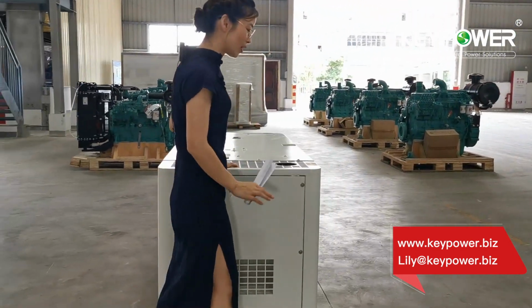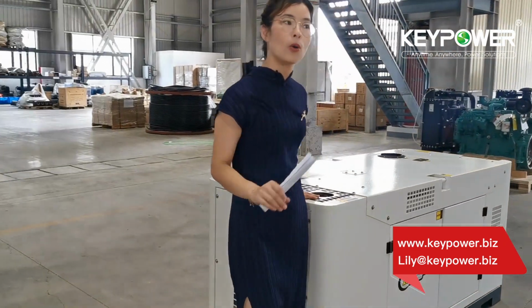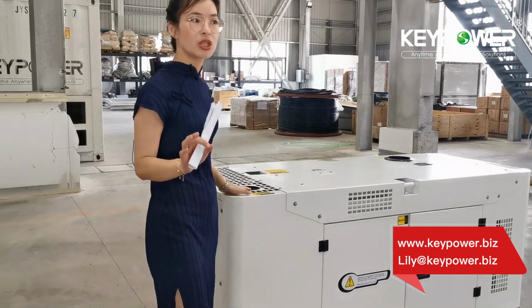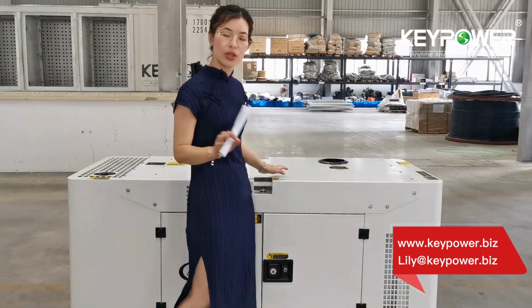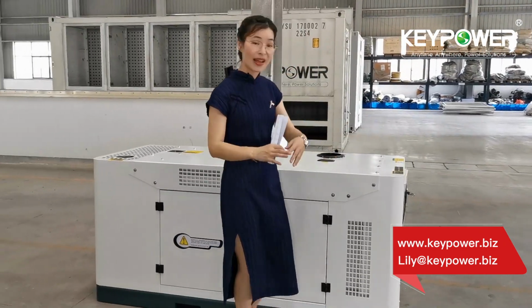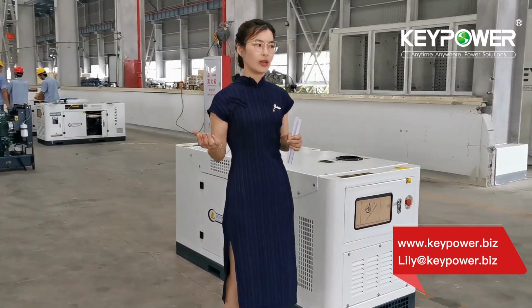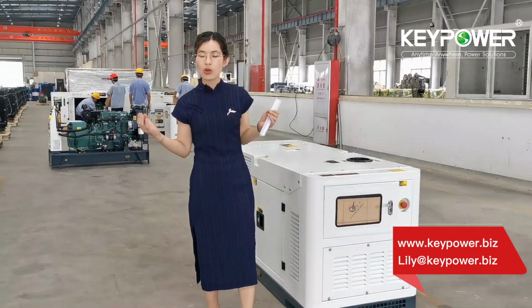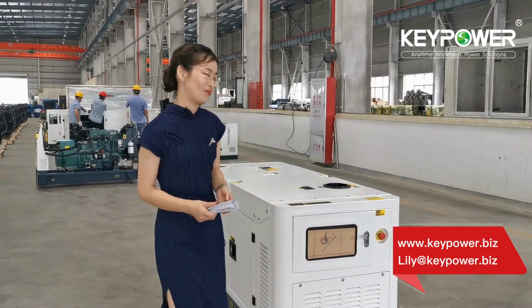Besides it, the sound level of this unit is also very low. It can be 72 dB at 7 meter. So it's no problem for the people to use it, though the size is so compact. Many customers may ask, it's so cute and so small, how can I maintain it? Now let me show you.